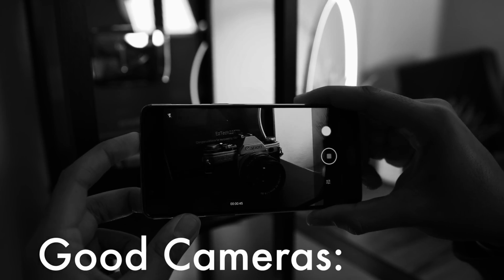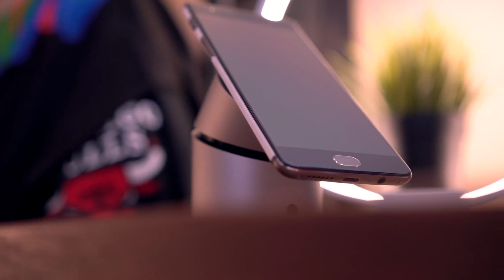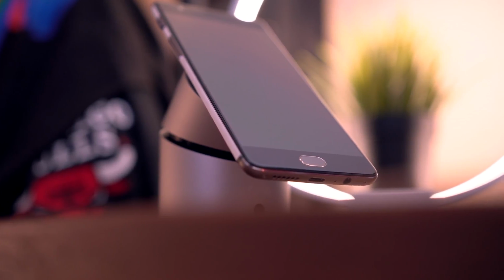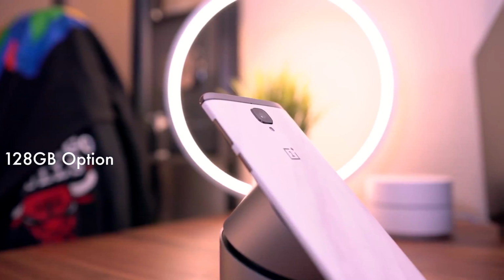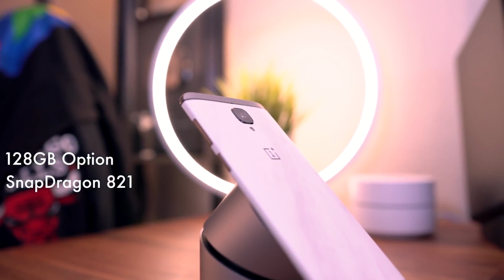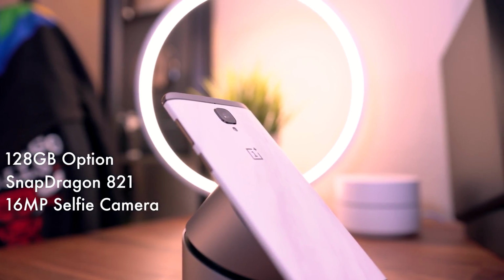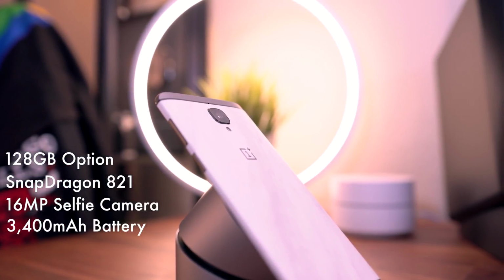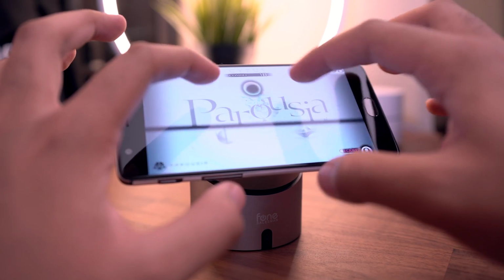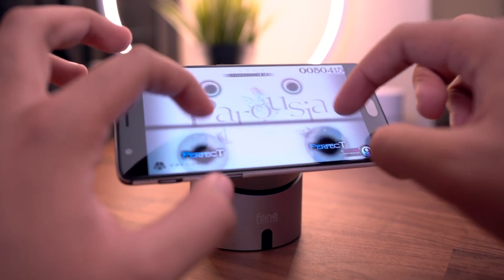So good cameras? Check. But now that we're on the subject of differences between the 3 and the 3T, what exactly constitutes the T in 3T and the extra $40 cost? Well, for starters, the 3T comes in a 128GB variant. It has the newer, more efficient Snapdragon 821 chip over the 3's 820 chip. It's got that upgraded 16 megapixel selfie camera as we talked about before, and a slightly larger 3400 mAh battery, which by the way provides more than enough juice to get through a day's use. The 3T is a battery sipper and I love it. And aside from a slight body color difference, the phone is exactly the same.